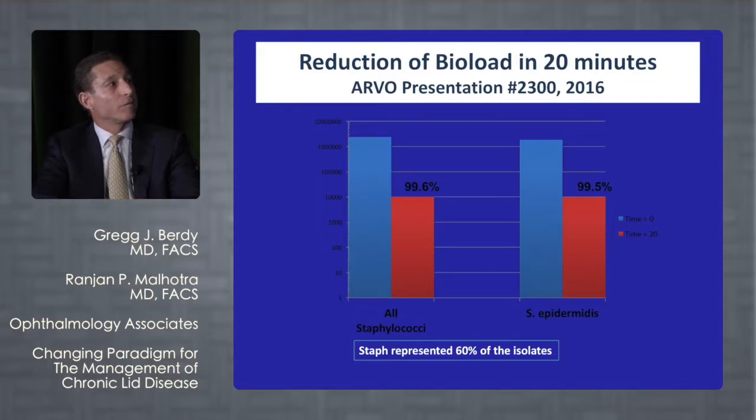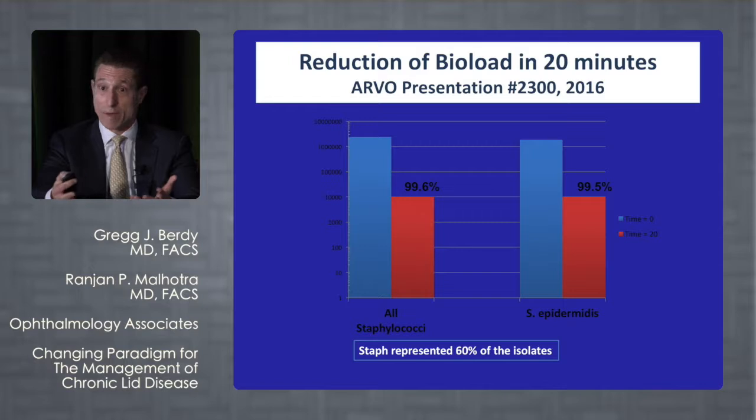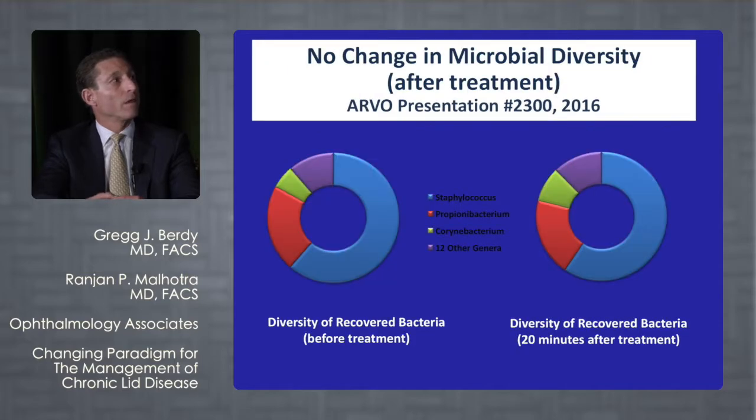Hopefully this slide prints out nicely, but looking at the reduction of the bioload of bacteria at 20 minutes, Staphylococcus represented 60% of the isolates, which is pretty representative of what we see now. And of all the Staphylococci, 99% were reduced, and the Staph epidermidis, which is seen to be the one bacteria that are very involved with endophthalmitis, also 99+% were reduced, not dissimilar from what was found in vitro.